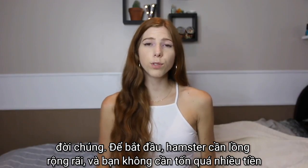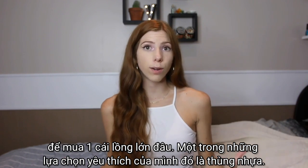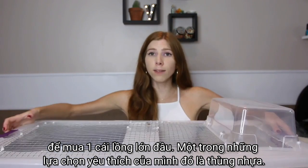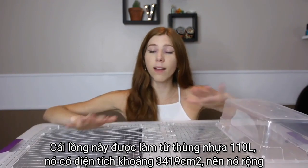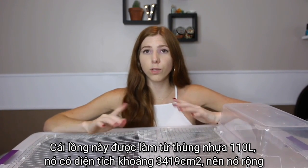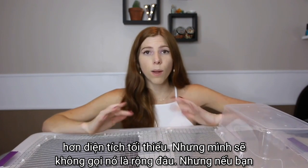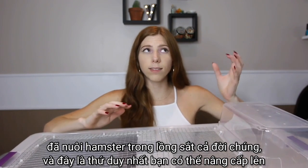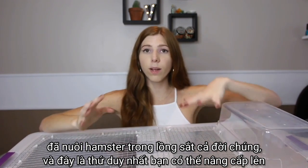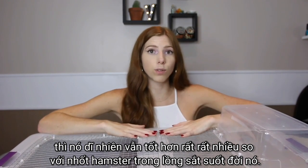To start off, hamsters need large cages, and you don't have to spend hundreds of dollars on a large cage. One of my favorite options is actually a bin cage. This is made from a 110 quart bin. This has about 530 square inches of floor space, so it is above the bare minimum, but I wouldn't exactly consider it large. But if you're coming from somebody who has had their hamster in a critter trail its whole life, and this is what you can only upgrade to, this is obviously much, much better than keeping your hamster in that critter trail its whole life.